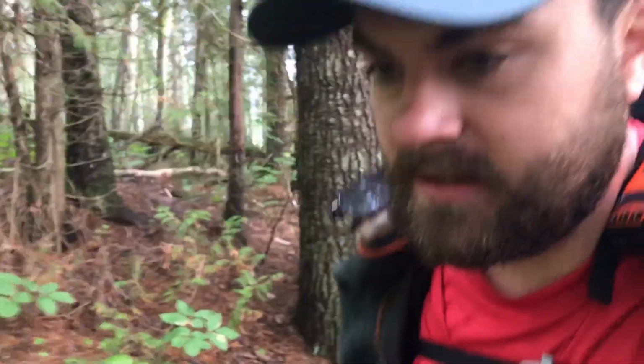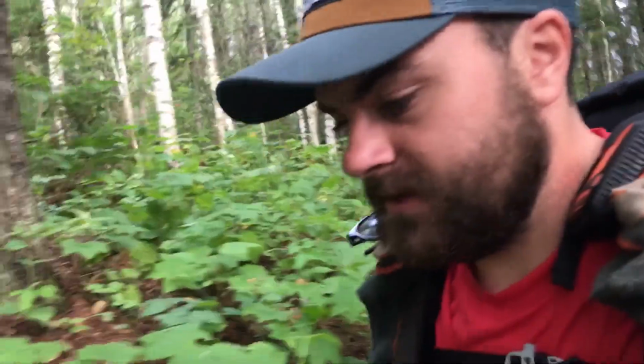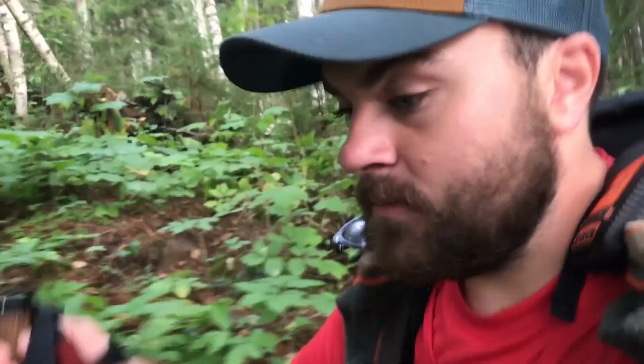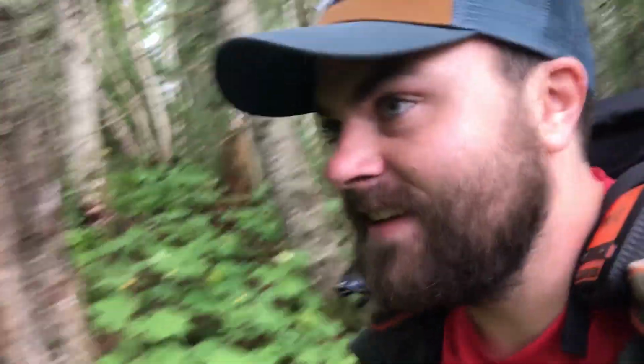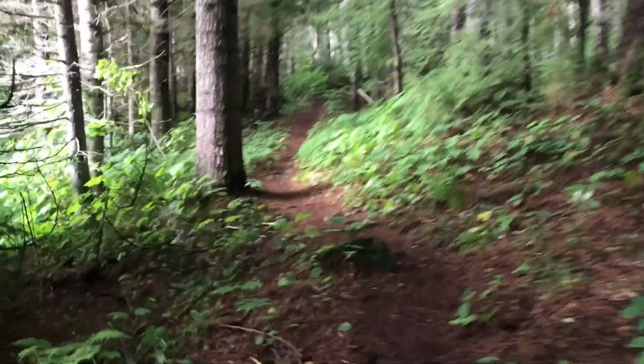The trail today has been high bushes and tall grass, so in the morning it's just dew. If your feet weren't wet, they are now. But we're going through this nice piney woods now, and it looks pretty sweet.